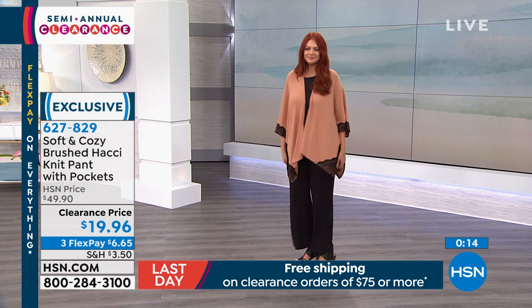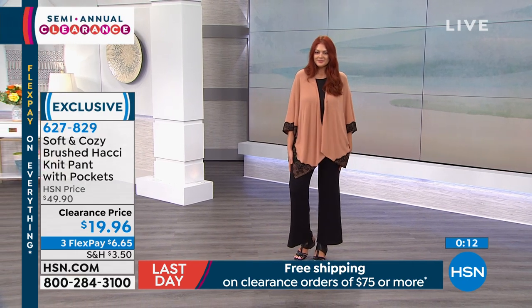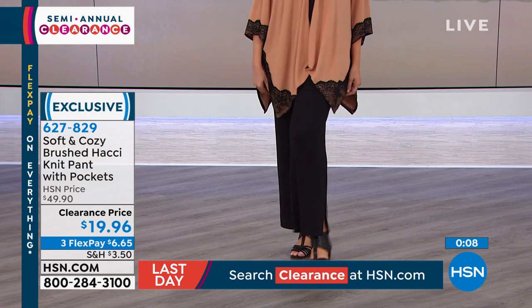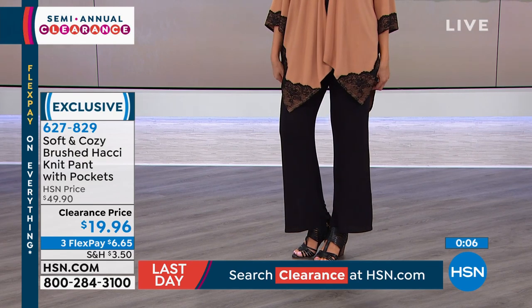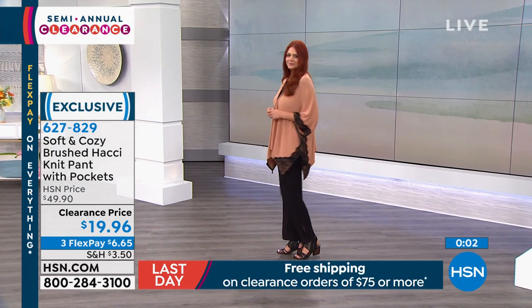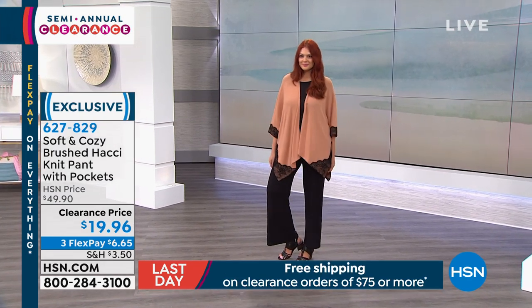And just touching them, we keep talking about cashmere because they're that soft, they're that luxurious. But they're $19.96. We took $40 off the price. Wow. And these are $50 pants all day long. They are. Except for today.